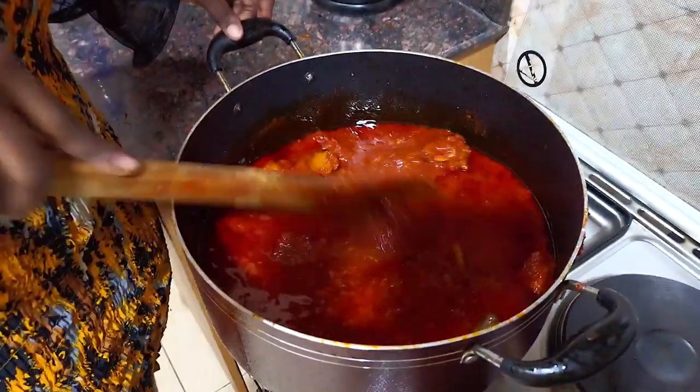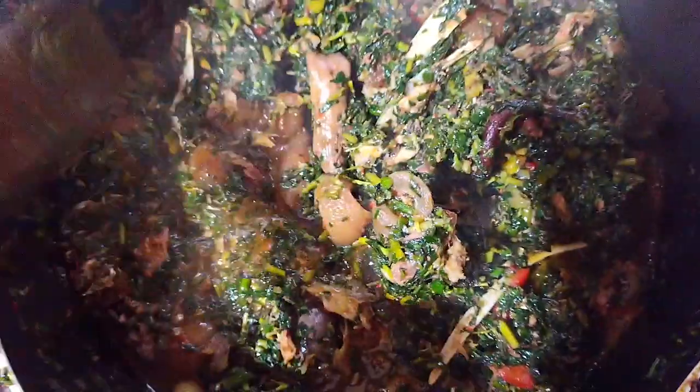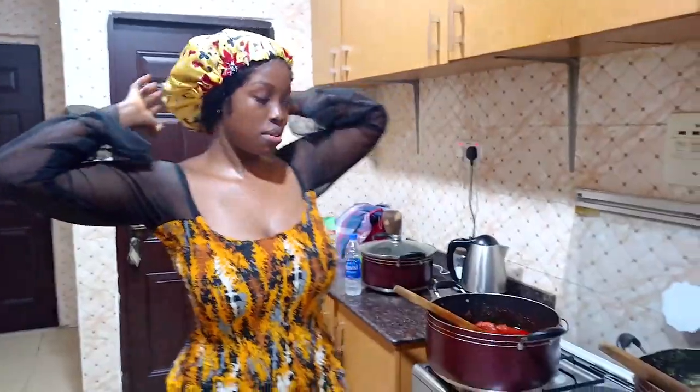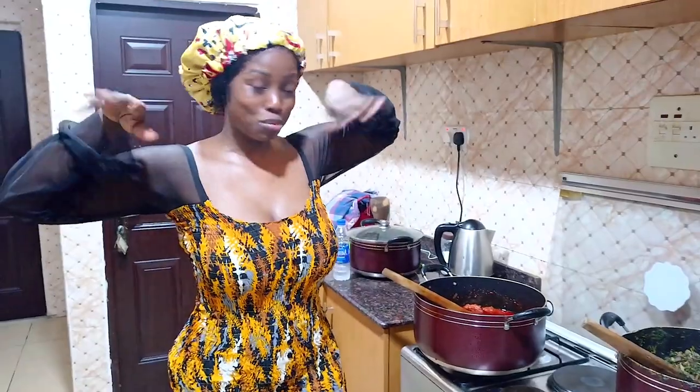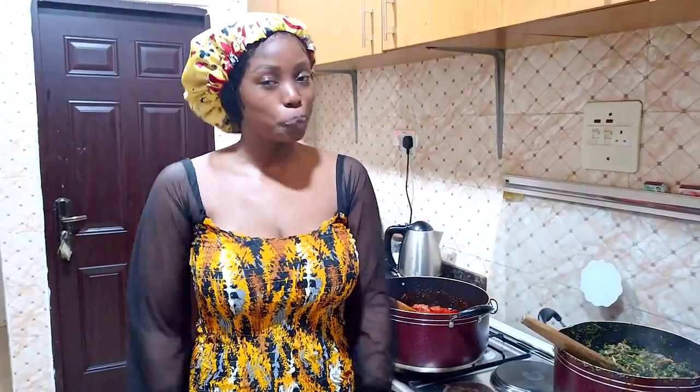Stew with turkey and chicken. Guys, these are so expensive, my goodness. Then I also made vegetable soup. So I want to go shower. This time I'm sweating so badly. I want to go shower. So I guess the next time I see you guys will be on Monday.